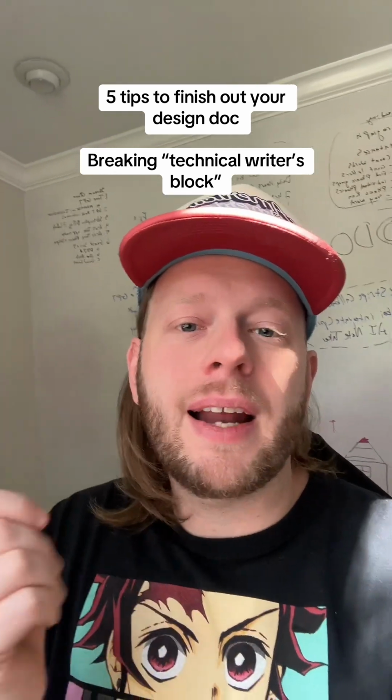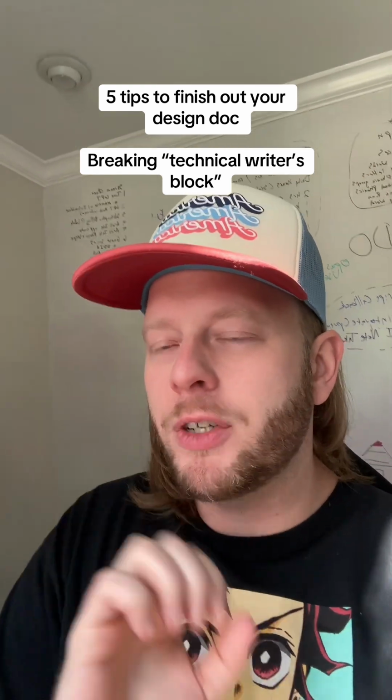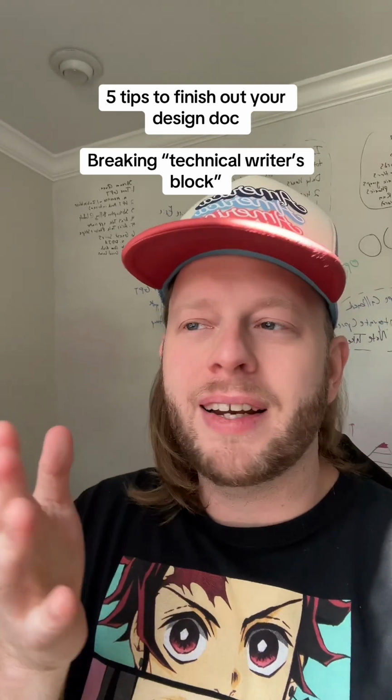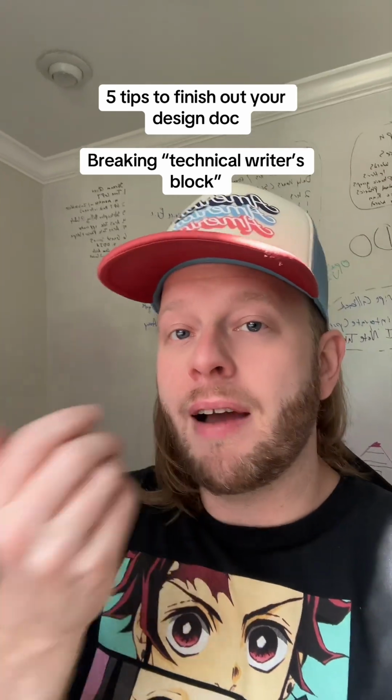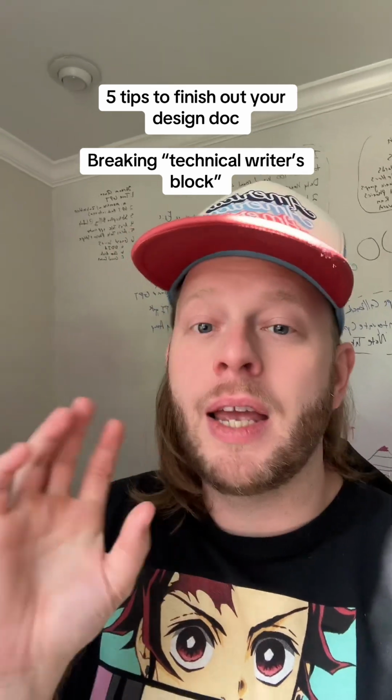The second tip is to read it out loud. If you are worried about polish on your design document, or maybe you think there are gaps and you're having trouble figuring out where they are, one great technique is to read it from top to bottom, read it verbally out loud, and often just hearing the words come out of your mouth will sometimes help you understand a better way to say things.